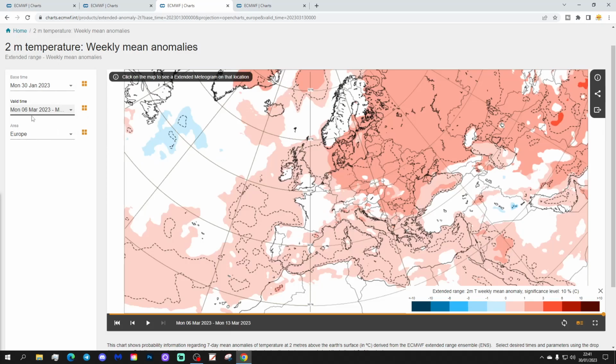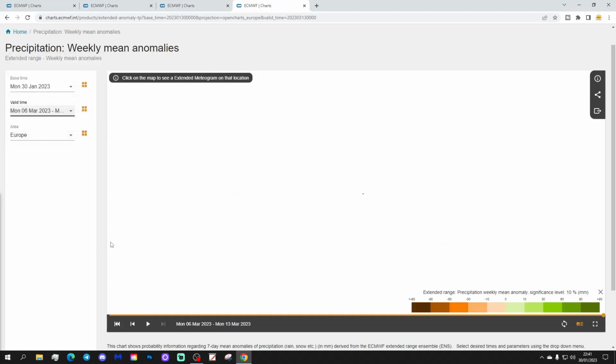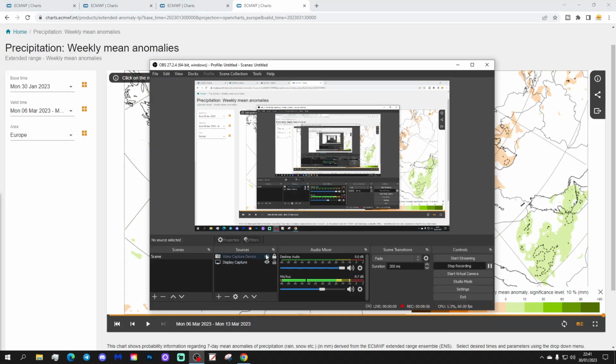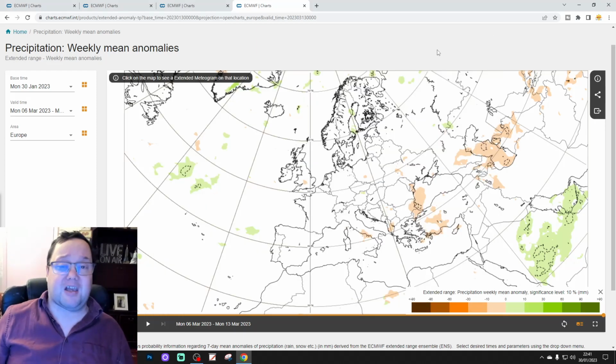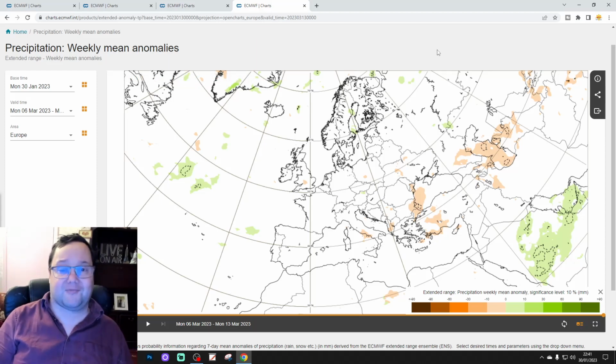Temperature anomalies still generally milder than average in most areas, and precipitation anomalies look like that. Very, very weak signals, nothing useful to be deciphered there. Right, so we've got a very, very mild February coming up if the EC extended is right this week.